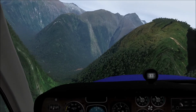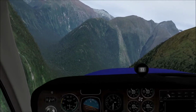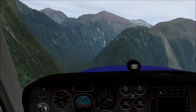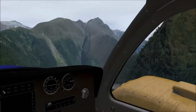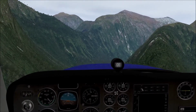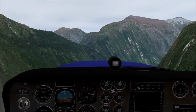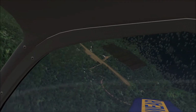It's just around this valley here. I think that mountain directly ahead of us is Mount Crowfoot, for which Mount Crowfoot Valley was named. Can't really see it at the moment, but just down sort of underneath us to our right, that is the main Mount Crowfoot Valley airstrip. Okay, up there it is.